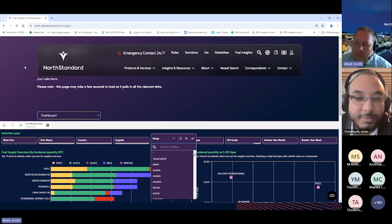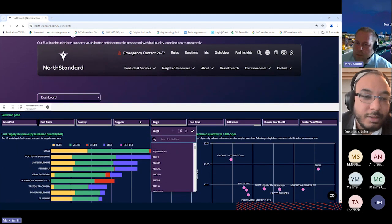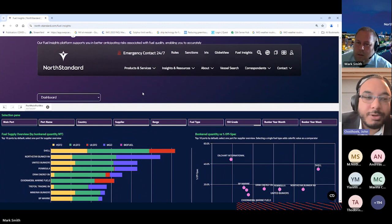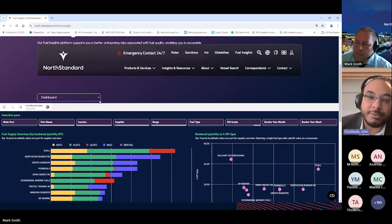Great, thanks. Just while you're on, John, is there anything else you want to add to this particular sheet, or should we just move on to the next one? So I think what's maybe important to mention, and that goes for all the sheets, is the way you navigate through this: you have a little drop-down menu at the top that Mark clicked on earlier that will allow you to navigate through the different sheets.